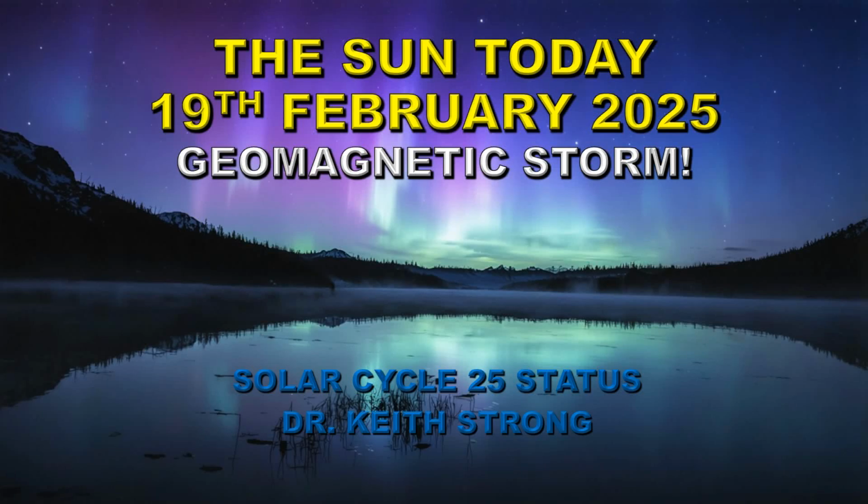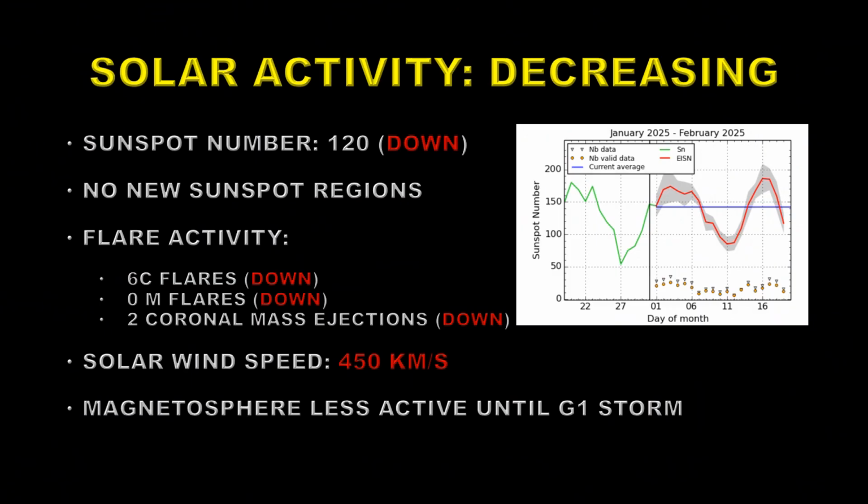The news headline for today is that we had a geomagnetic storm, albeit a relatively minor one, a G1 level storm. A quick summary of what has been going on. Solar activity in general has been decreasing.